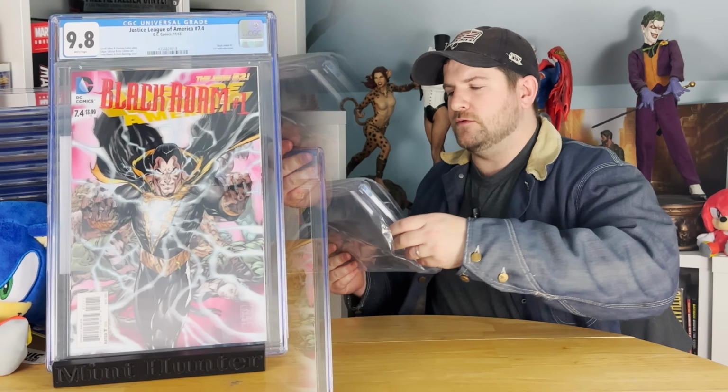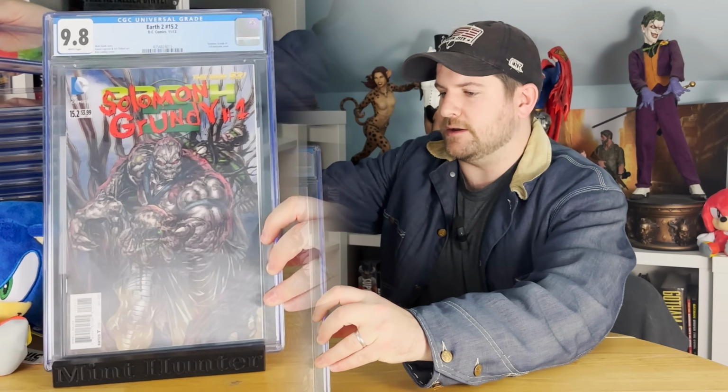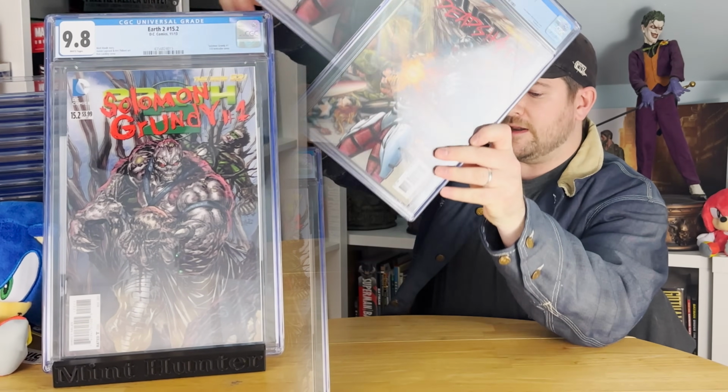All these are going to be for sale. So we're going to go through these 25 pretty quick, and then I'm going to show you the second box, which seemingly half of the box all got 9.9s, which is pretty crazy. So we got Solomon Grundy. By the way, if you want any of the 9.9s, you can message me. I might toy with the idea of getting rid of them. For right now, I'm going to mainly focus on selling all the 9.8s.